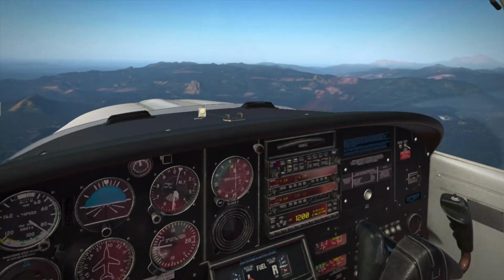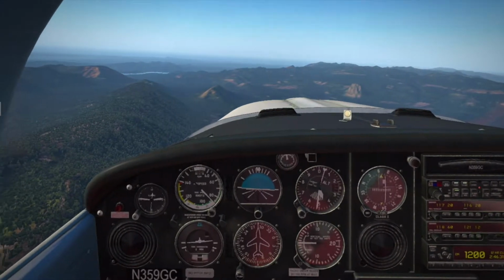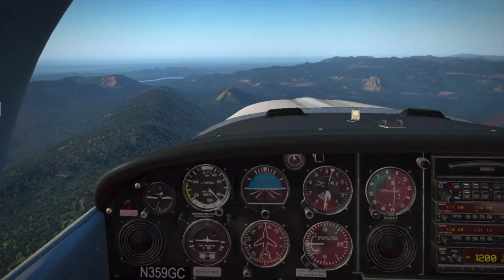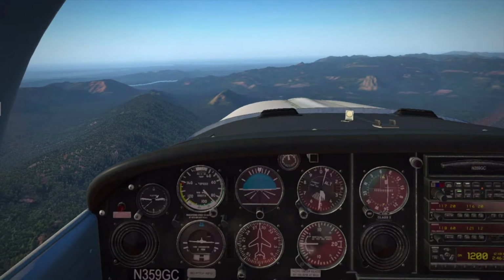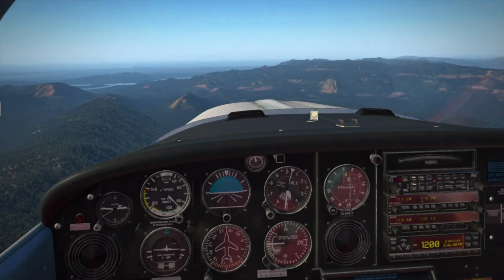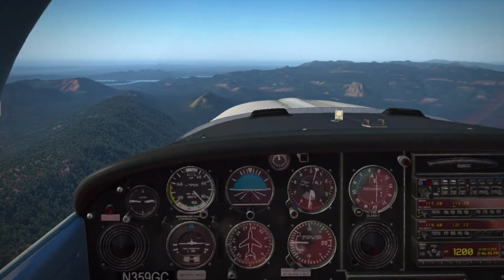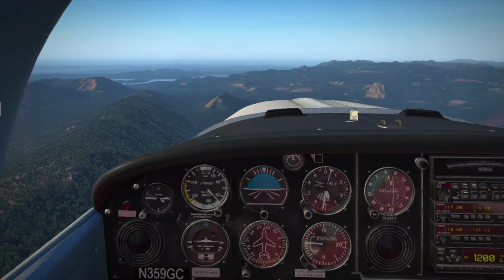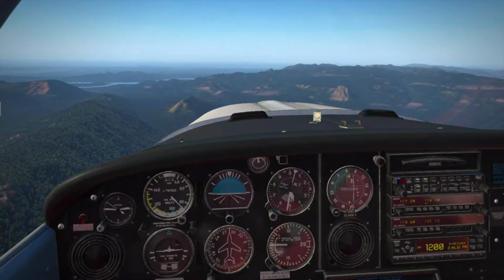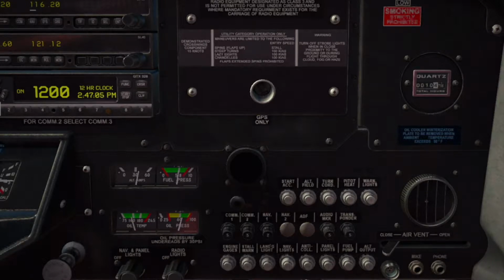The Tomahawk just has the one nav radio. I wish it had an ADF. So if you look at where my call sign is on the front here, 359 Golf Charlie, there's a blank plate. That would be the spot for the ADF. Skagit does have a non-directional beacon, which I could tune an ADF into, and it would take me right to the airport. But this plane does not have it. The Archer does, which I like to fly. No worries though. Everything is in the green over here, so we're looking good.